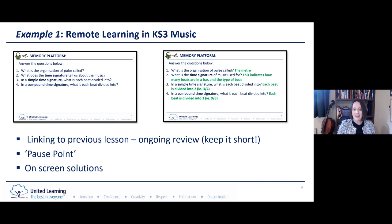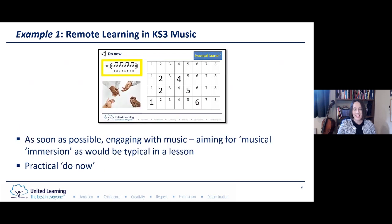But also in a live lesson, these starting points give time to do the register, make sure everyone's logged in and ready to start. Next slide, please. So keeping this lesson just like a normal music lesson, we would do some kind of practical starter so that we can engage with music as soon as possible. I'm now going to play you a short example of it. Hopefully this will work with the audio, and feel free to join in. Next slide, please.